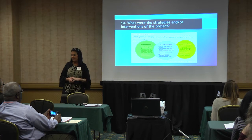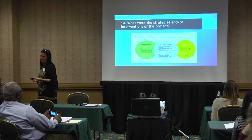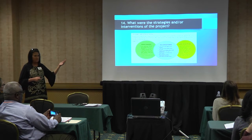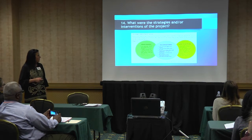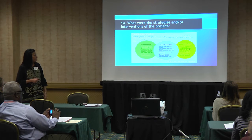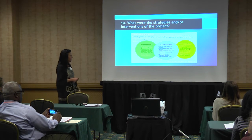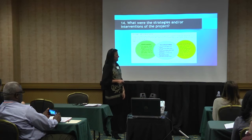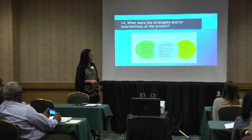Number 14, the strategies. What strategies did you implement in the project in order to meet your outcomes? And this is an example. This one was a tiered intervention, and you can see it had 3 levels, and this is how they decided to show their strategies.